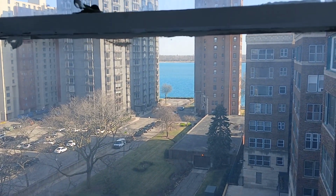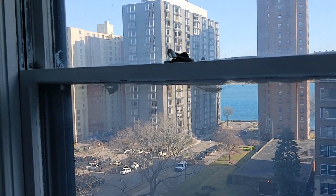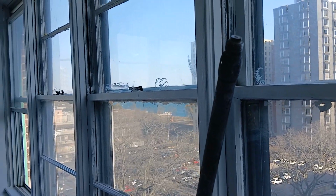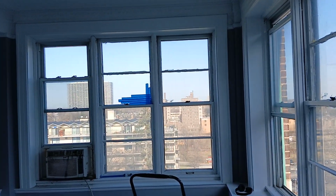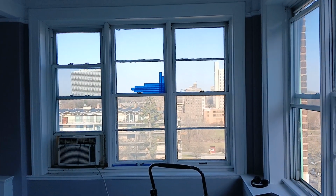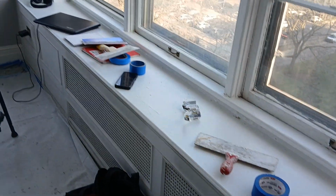All right, this is March 11. We start in this building. This is apartment 7C off of Jefferson Avenue. Not sure of the address, but it's IVM, Indian Village Manor. Starting up. This is the living room area.